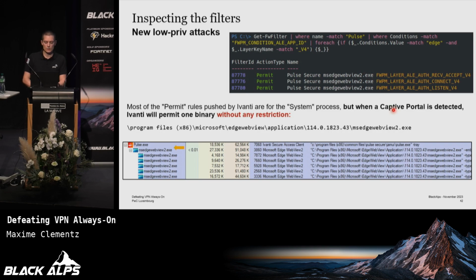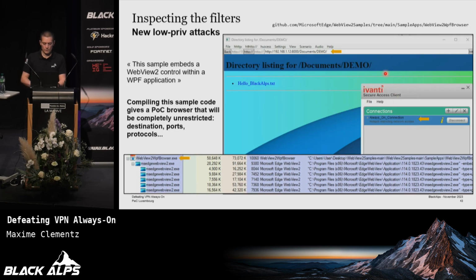It's MSHWebView2. It's the actual component that you can use if you want to have a built-in web view in your own program. The path to this binary is this one. And again, they decided to put no restriction at all. As long as you can have some code running as MSHWebView2, then you will have full network access, even if the tunnel is not established. And if you want to do that, well, Microsoft publishes some very nice examples in their own SDK, the WebView2 samples.